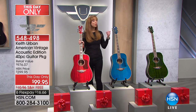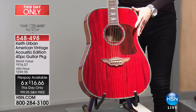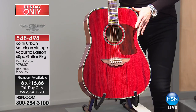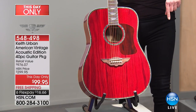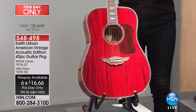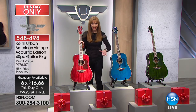And in fact, I won't show you my flow sheets, the things that we get before the show. This guitar was not $99 when I was prepping my show. This guitar was not $99 when I came into work. This guitar was not $99 less than an hour ago. It is now, and it is $99 with free shipping for $16 on your credit card. Do you know that is the lowest flex pay in history on any Keith Urban guitar in history?